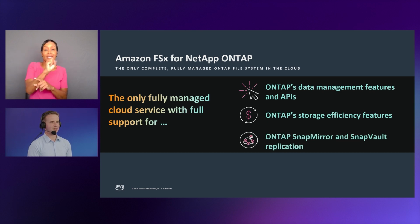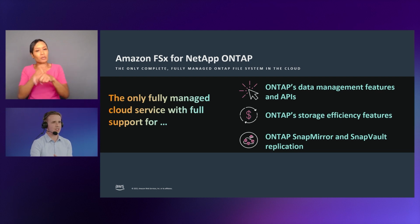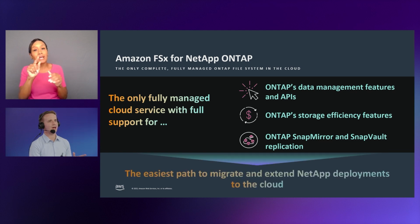And lastly, some of ONTAP's most popular and powerful capabilities are its replication features, SnapMirror and SnapVault, which are features that allow customers to replicate data from one ONTAP system to another, even if they're on opposite ends of the globe. And with this, customers are using FSx for ONTAP both to set up cross-region replication, cross-region disaster recovery, and they can also quickly and easily replicate data between on-prem and cloud.